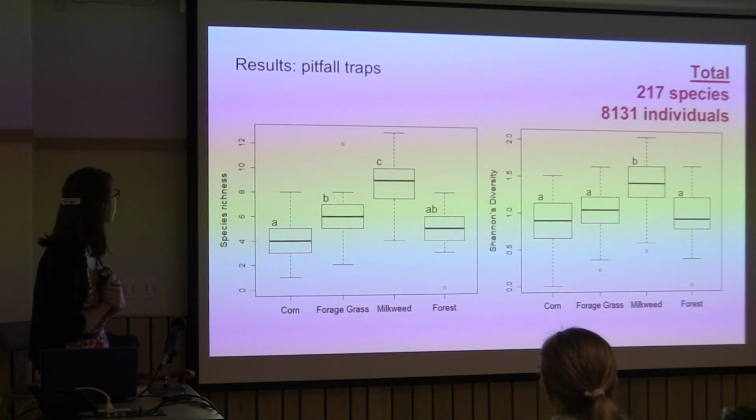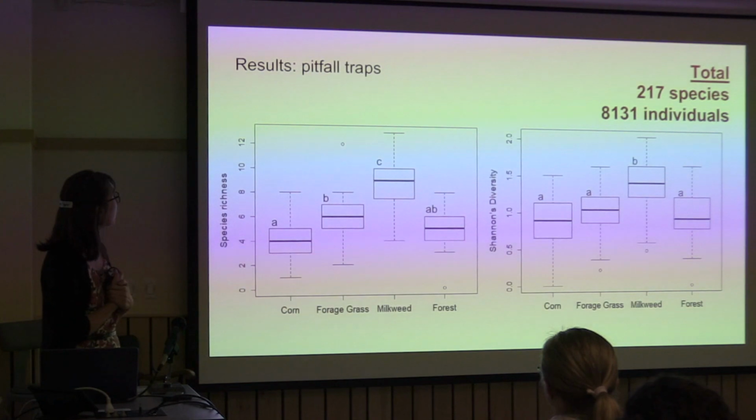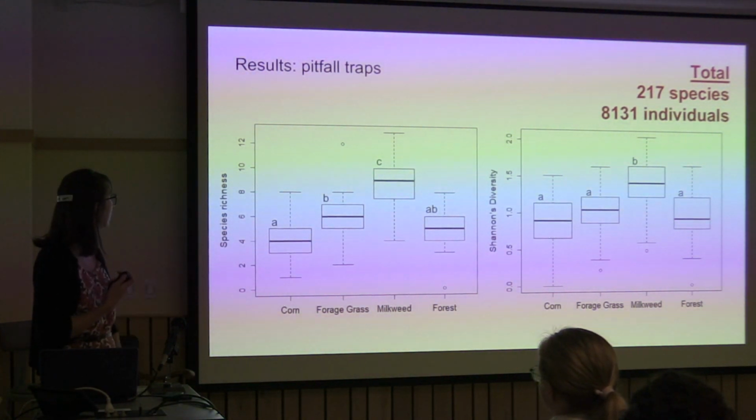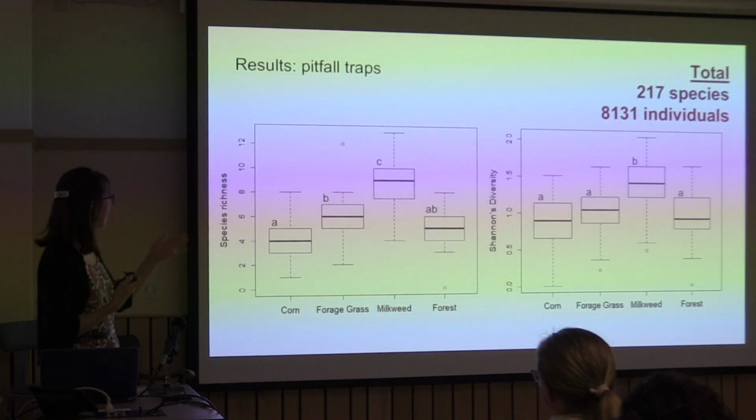So here are some results from the pitfall traps. In total, I collected 217 species and around 8,000 individuals. I've shown here species richness and Shannon's diversity.